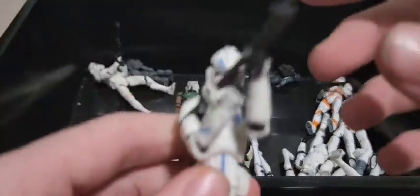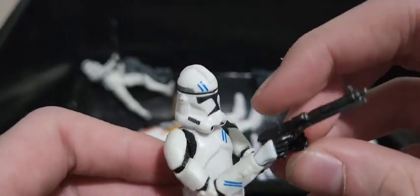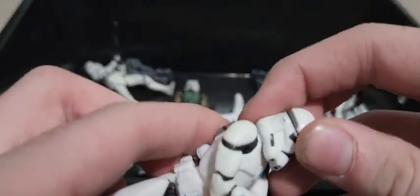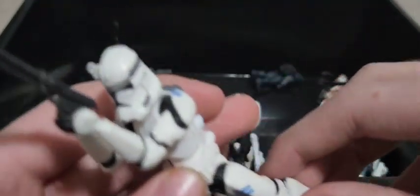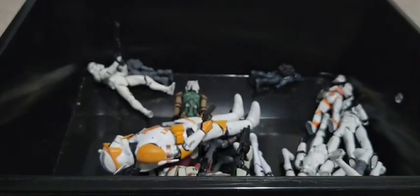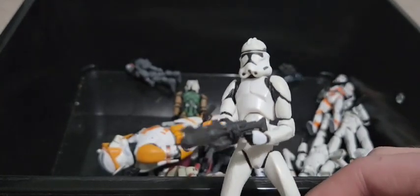Next up is the 5th Fleet security trooper. I don't know much about the 5th Fleet, mainly because they were barely in the movies. They weren't even in Clone Wars, so... And this guy's basically an army builder where you have him laying down. But it's still a pretty cool figure, not gonna lie. Next up is another army builder, just this standing up trooper. Pretty cool. I really like it.